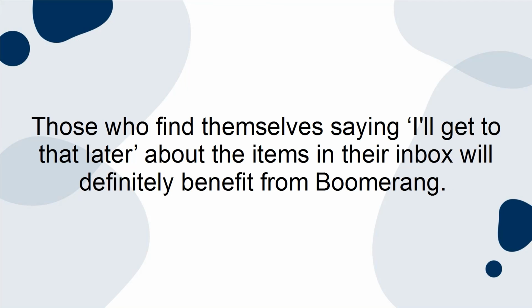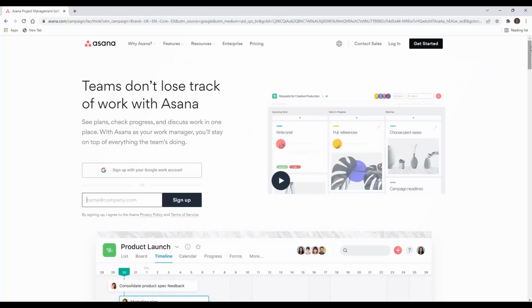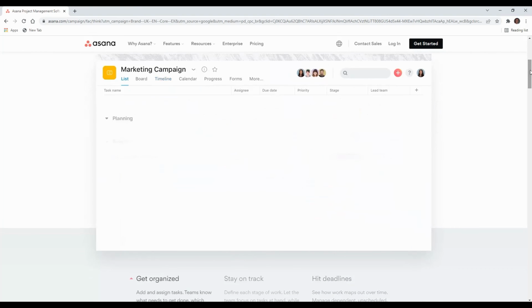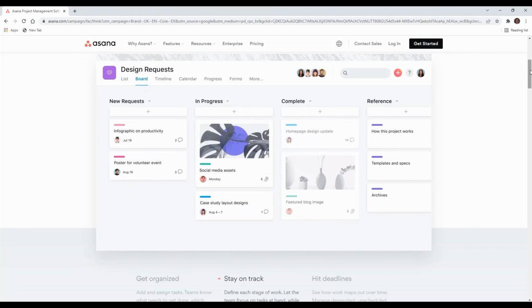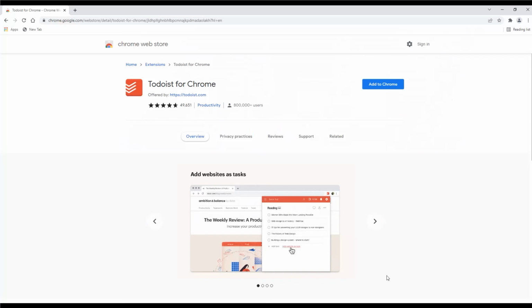3. Asana. If you do project-based work, finding a place to organize your tasks and to-dos can be a tall order. Asana is a perfect platform for teams. It allows users to assign tasks, keep people up to date on the progress of certain tasks, and, most importantly, maintain accountability.